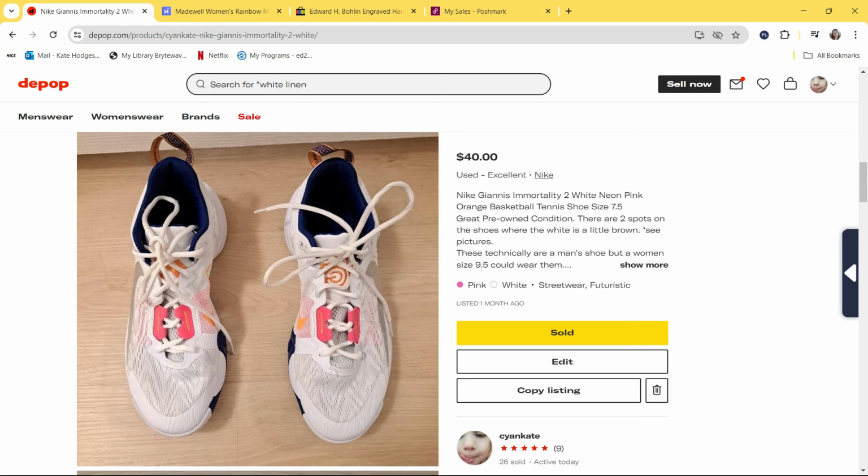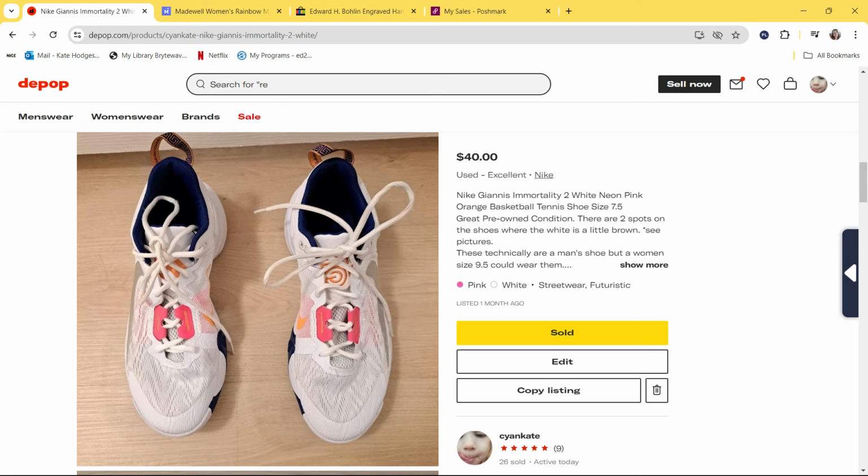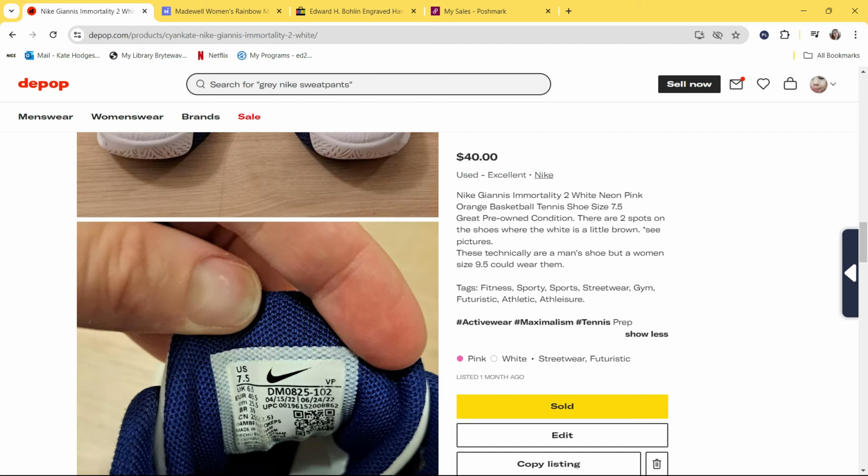I bought these at the thrift store and thought they were going to be easier to clean up, but no, I did put in some elbow grease. I washed them like 3 times in the washer. I did lots of shoe scrubbing and they turned out pretty cute. They are a men's size 7.5, but a woman bought them who was a size 9.5. In my tags, I put fitness, sporty, sports, streetwear, gym, athletic, athleisure, as well as activewear, maximalism, tennis prep, streetwear, and futuristic. These are just so cute.